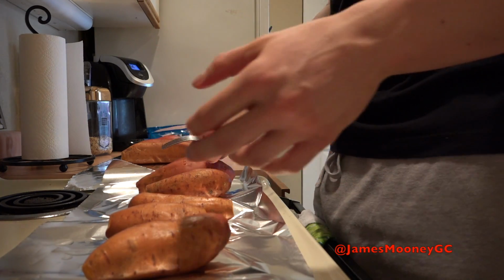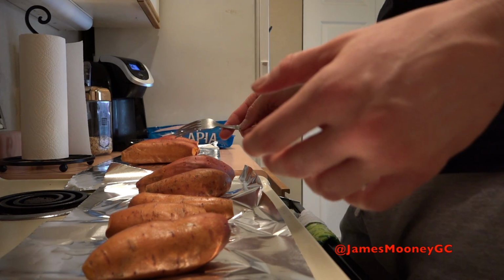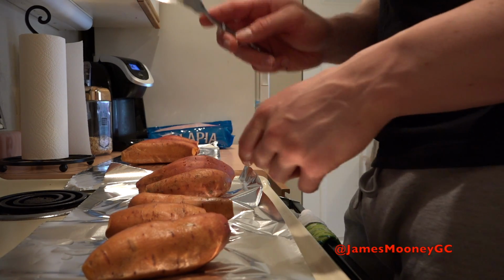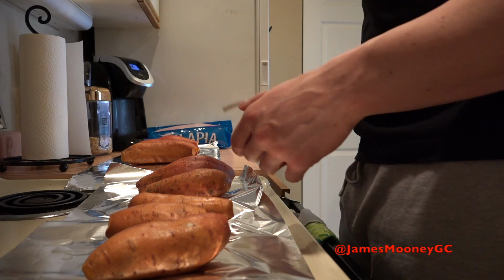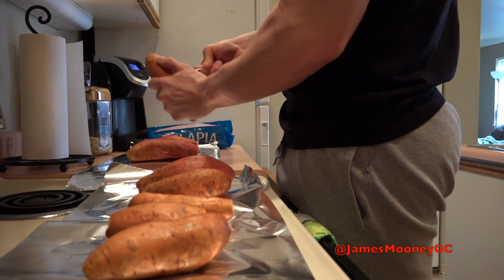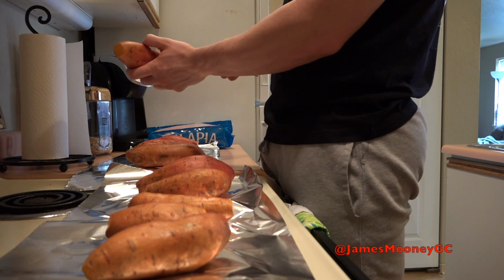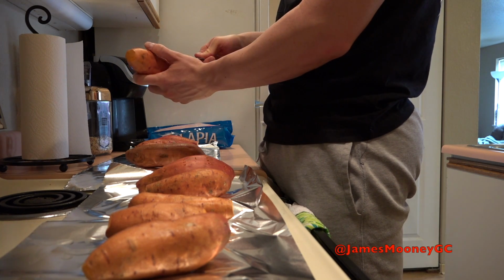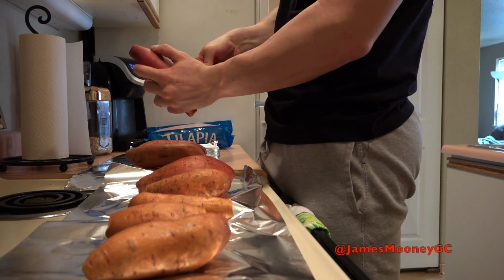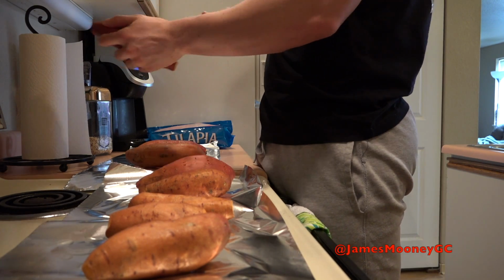I'm thinking it'll probably end up being about one of these a meal, and then maybe about 2 of these a meal. And so this will probably be 1, 2, maybe 6 meals. So maybe this will be potentially enough to get me all the way through the week. We'll see. I'm probably going to do about 250 grams, maybe 300 grams of sweet potato per meal. And I don't know what the direct conversion is, grams to pounds or grams to ounces, but we'll see.